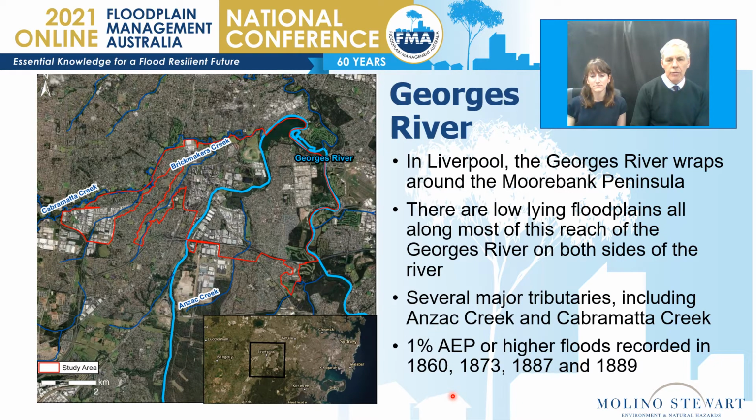Historically, it's had a number of large floods, particularly in the late 1800s. There were at least 4 floods that were around the 1% AEP in 1860, 1873, 1887 and 1889.